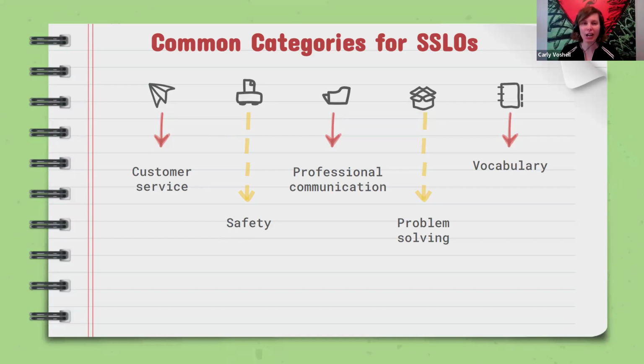Same could be said about safety. I work with some students on an IT career pathway course. That safety might be about cybersecurity. It could be about logging out instead of leaving your computer logged in and open for everyone else. Safety for construction would be about tools. It would be about OSHA. It would be about avoiding accidents, wearing a hard hat and certain equipment.